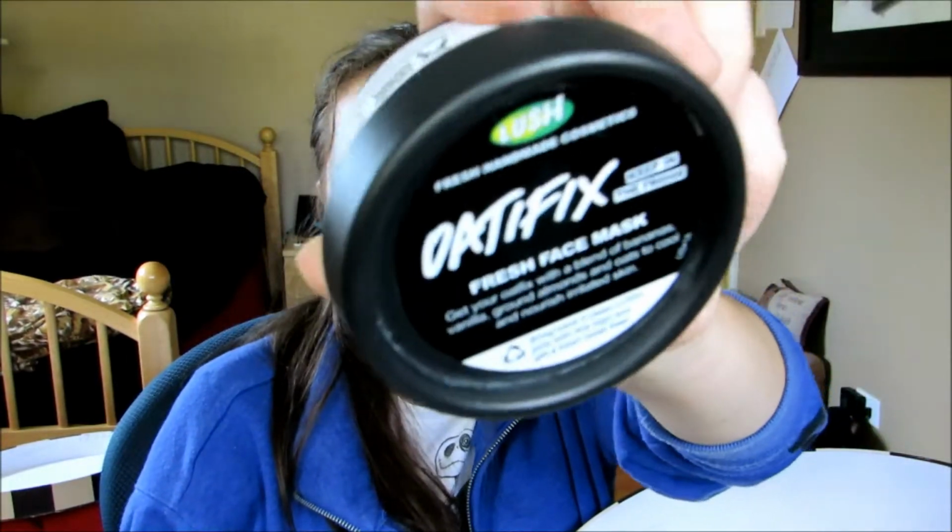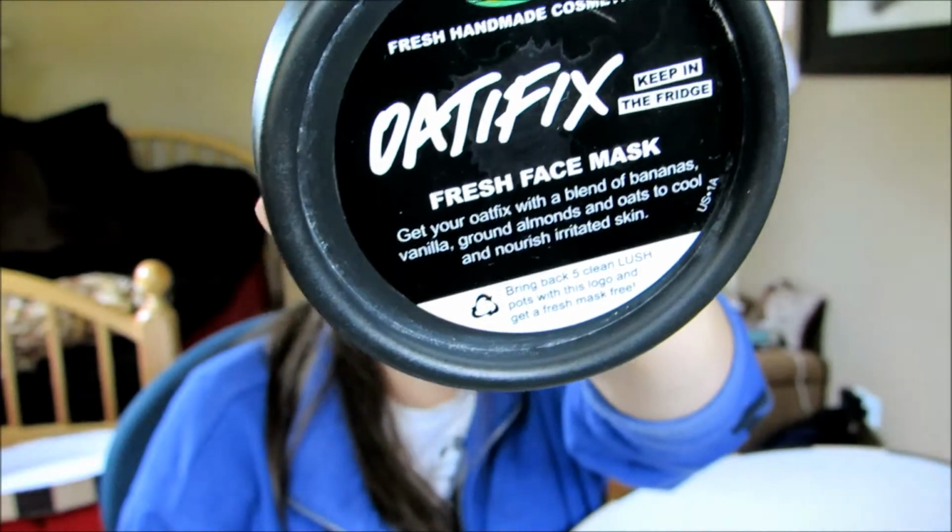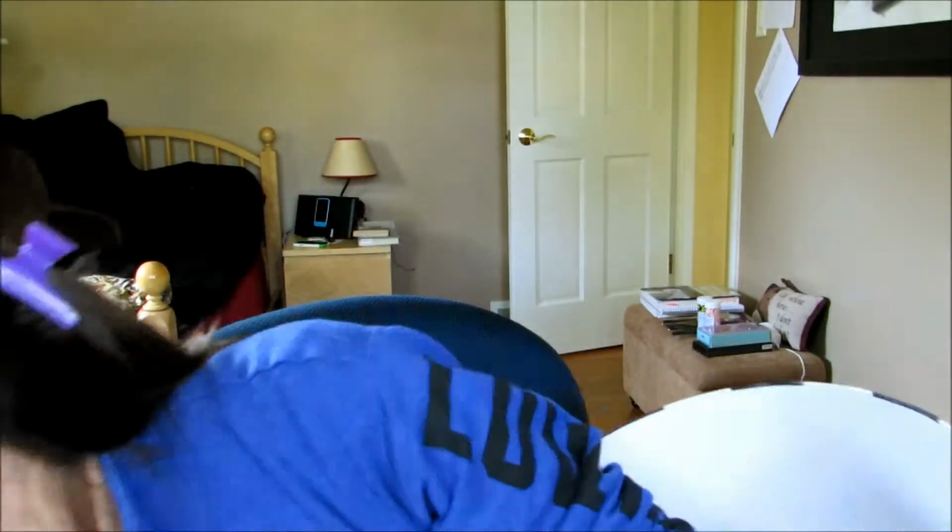This is the Odafix Fresh Face Mask from Lush. I liked this. It did smell really good. I completely cleaned it out because you can keep these jars and take them back for a product. They'll give you another fresh face mask if you bring back 5 of these. So I actually have a little jar that I've been keeping these in, and I keep MAC stuff in there because they take MAC items back too, or empty MAC containers, so I'm keeping that in there.